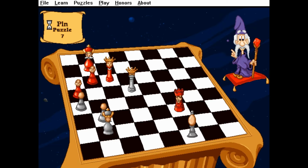Here's the puzzle. It's your move. Find the pin in this position. This one may take a bit of thinking. It will take you two moves.